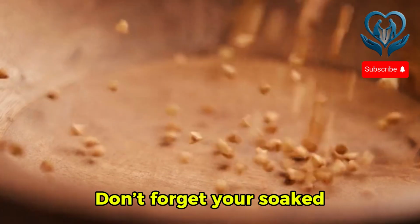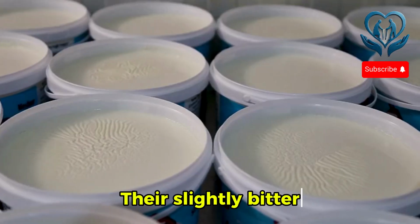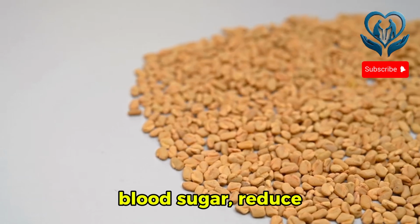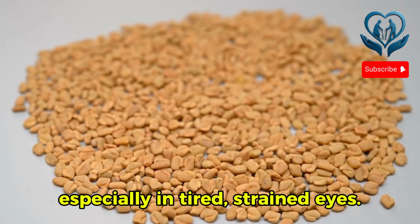Don't forget your soaked fenugreek seeds, just 1 teaspoon, drained and stirred in. Their slightly bitter flavor is softened by the tang of the yogurt. Fenugreek helps regulate blood sugar, reduce oxidative stress, and restore clarity, especially in tired, strained eyes.